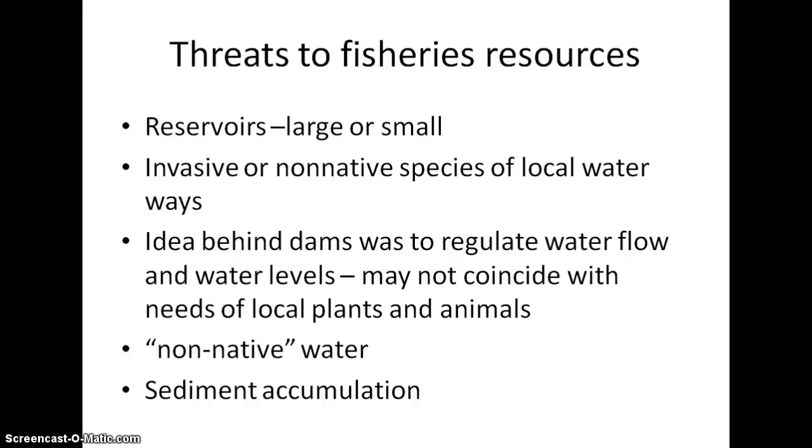due to the water flows or the water levels of the dams, and how much is being released and how much should be released, and seasonally when it should be released. It may not coincide with the local fisheries or even the local plants. The concept behind the non-native water coming from the western slope is still one that I'm trying to understand, and how that impacts the fisheries.